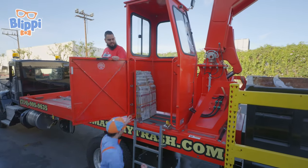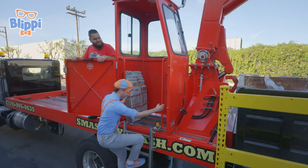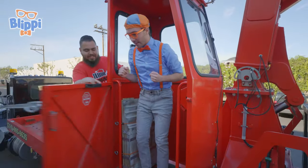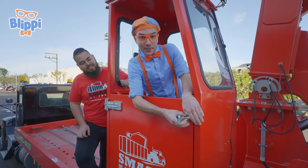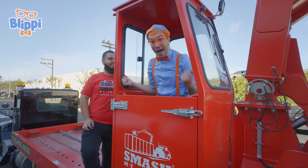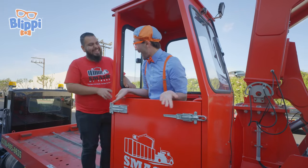Whoa! Whoa! Whoa, check it out! I'm climbing into the cab of the truck! Whoa! Close that for you. We'll close the door. Safety first. Whoa. Whoa, I can't believe it. I'm in the cab. Yeah.